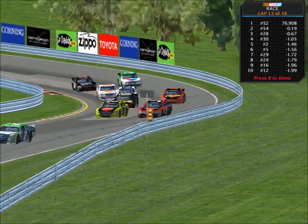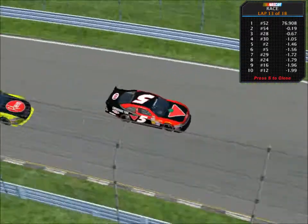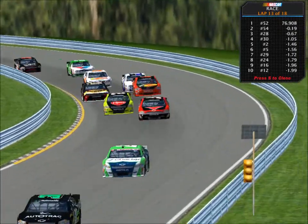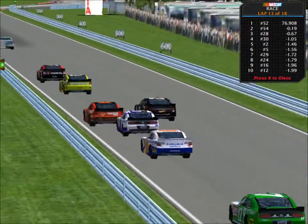Danny Wells is battling with Justin Williams right now. He's not going to give that spot up easily, I don't think. And he still knows he's racing his brother for the championship. So Danny's definitely not going to give a spot up to one of those Williams.